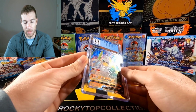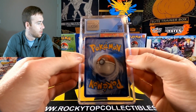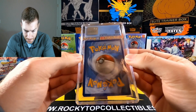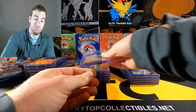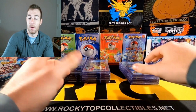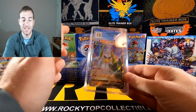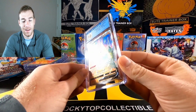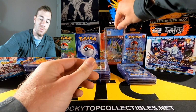I would go through these cards. You're probably not going to be able to tell that well, but they're very well centered. They're like a 9.5, probably would have been a 10 at PSA. Woo! There we go. It's a pristine 10. Nice. So not a perfect 10, but hey, we got a 10, guys. We finally got a 10.